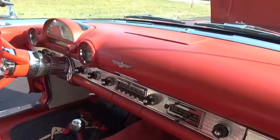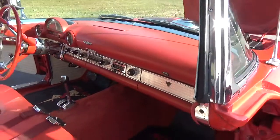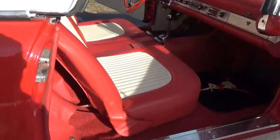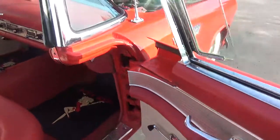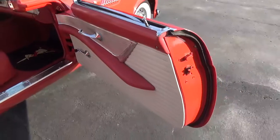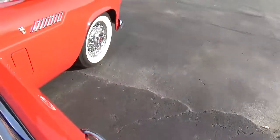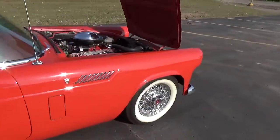It's the original dash. It's in real good condition. There's a little crazing on the lens of the speedometer there. It's just from the heat from being out in California. Super nice car, guys. I tell you, the red and white interior really looks nice in this car.